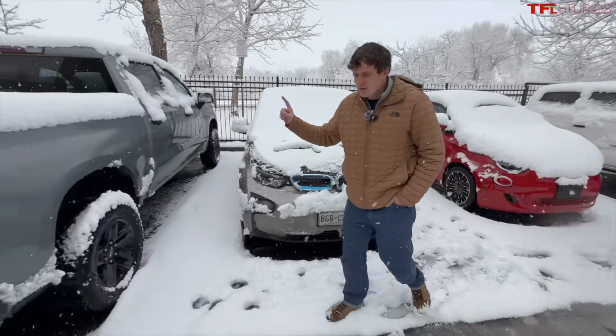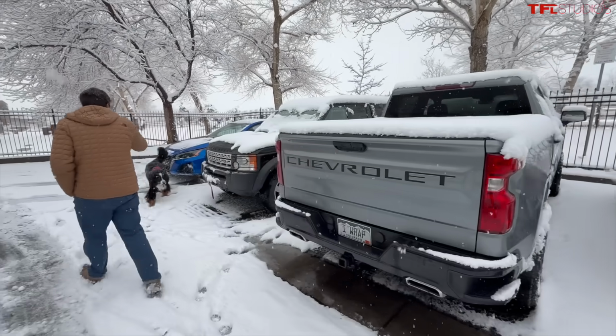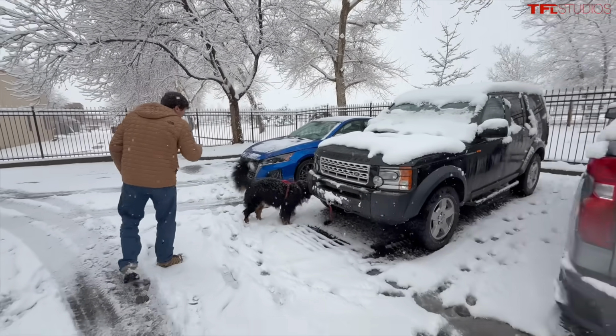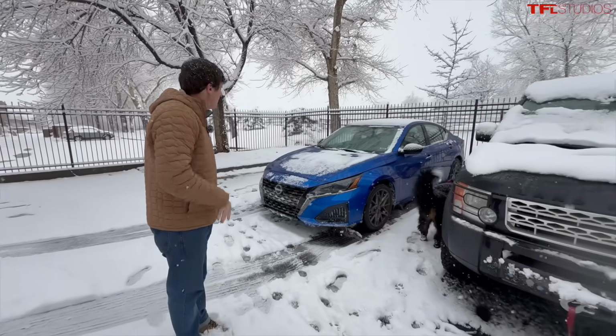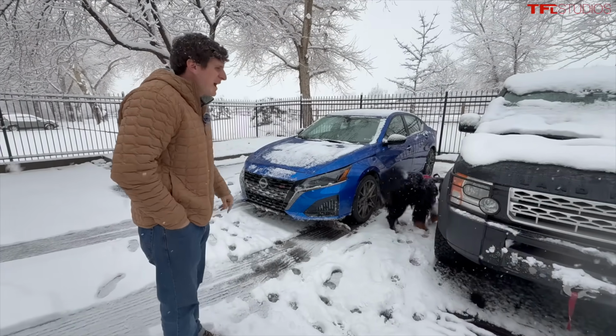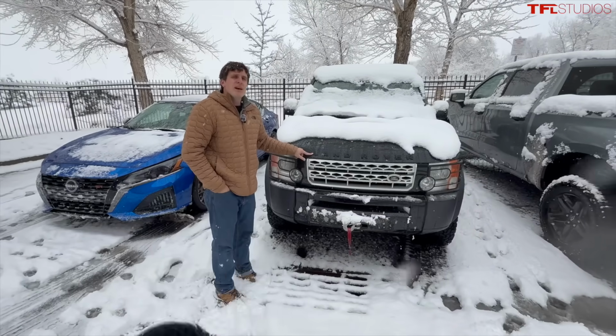This Silverado belongs to Shane, who's doing a wrap inside. This Nissan over here is a press car, because the way it works here at TFL is we get typically 2 or 3 press cars every week from the manufacturer. So we've got a video coming on TFL now. And then this is my ride, or maybe I should say it's now my wife's car.